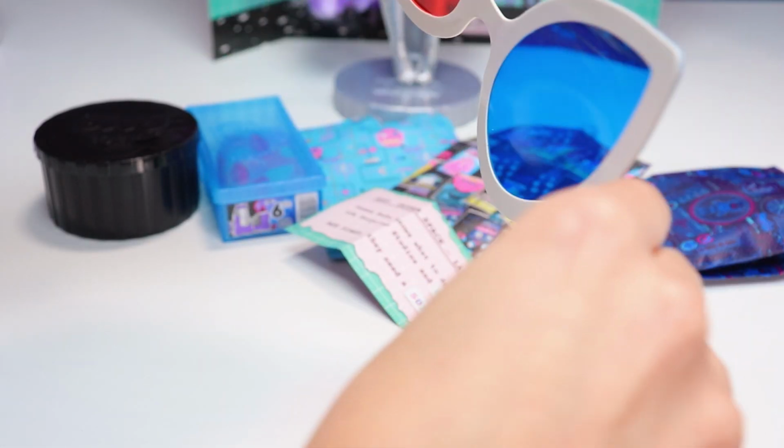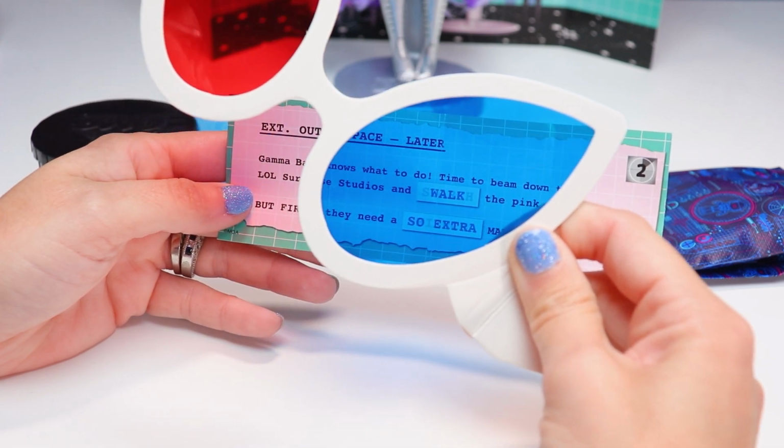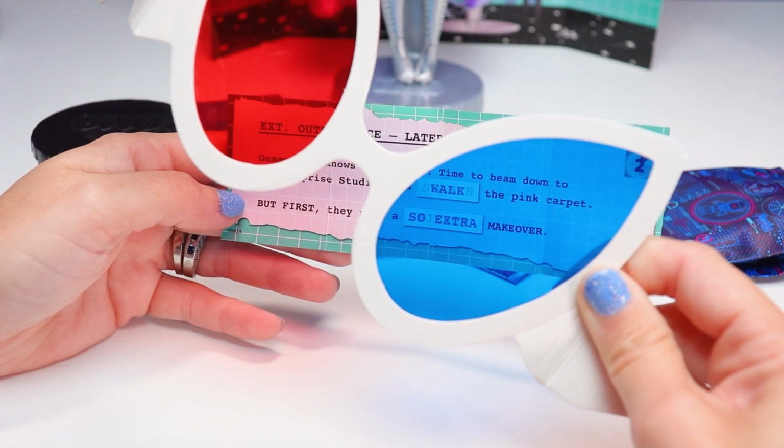So let's get our glasses so we can read the hidden stuff. We'll go with blue first. It says, "Gamma Babe knows what to do. Time to beam down to LOL Surprise Studios and walk the pink carpet. But first, they need a So Extra makeover."